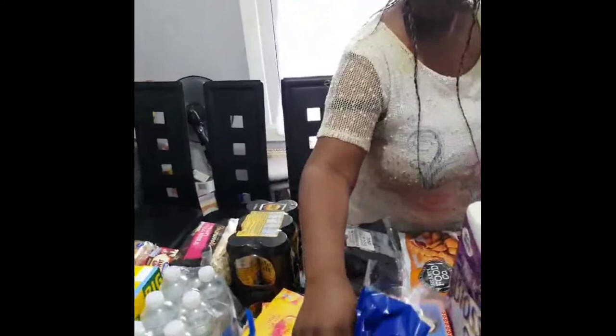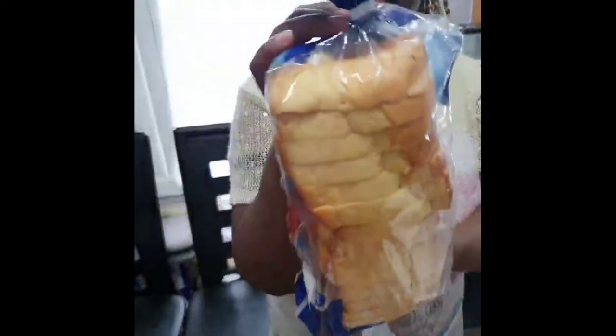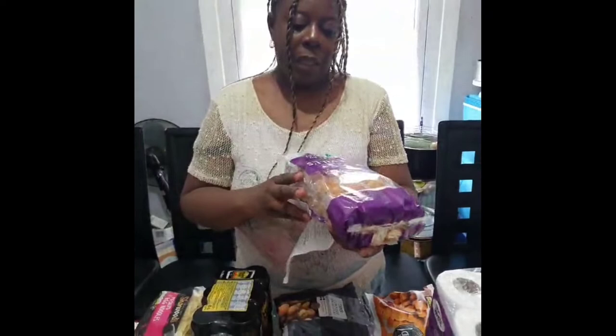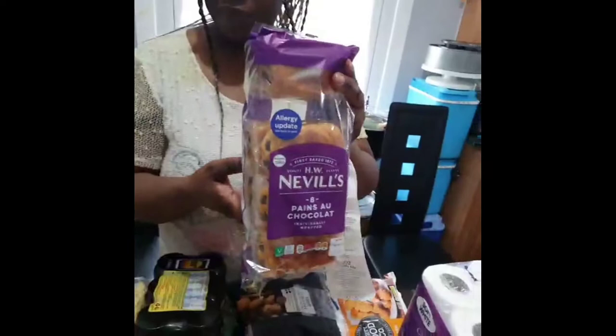And this one is the loaf that I also got from Tesco. I think it should be £1.75 as well, this one. And this one is 85p from Tesco. I've shown you this one. It's the highest lollies, £2. I've shown it to you.